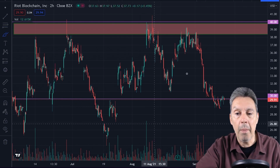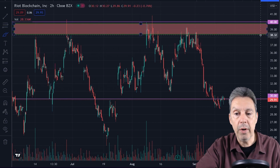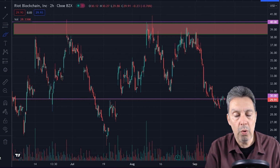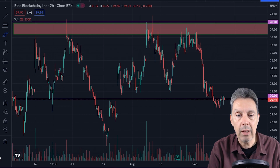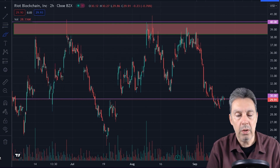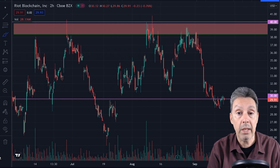So I have a box up here, this red area, which starts a little bit above $38 and goes to $40. So the trade here on this one, in my opinion, would be not to get greedy and go all the way up to 40, but this seems to be reliably trading between $30 and $38. So I'm expecting in the short term, and again, this is not financial advice. These are my charts. This is my thought process. I'm sharing this with you, and hopefully you guys will get some benefit from this. But I'm looking at what seems to be a pretty consistent trade between $30 and $38.